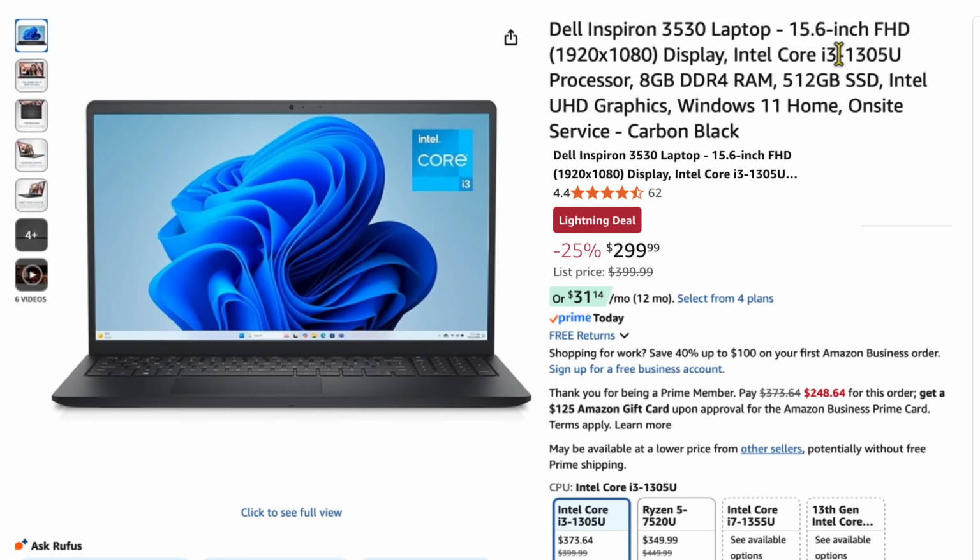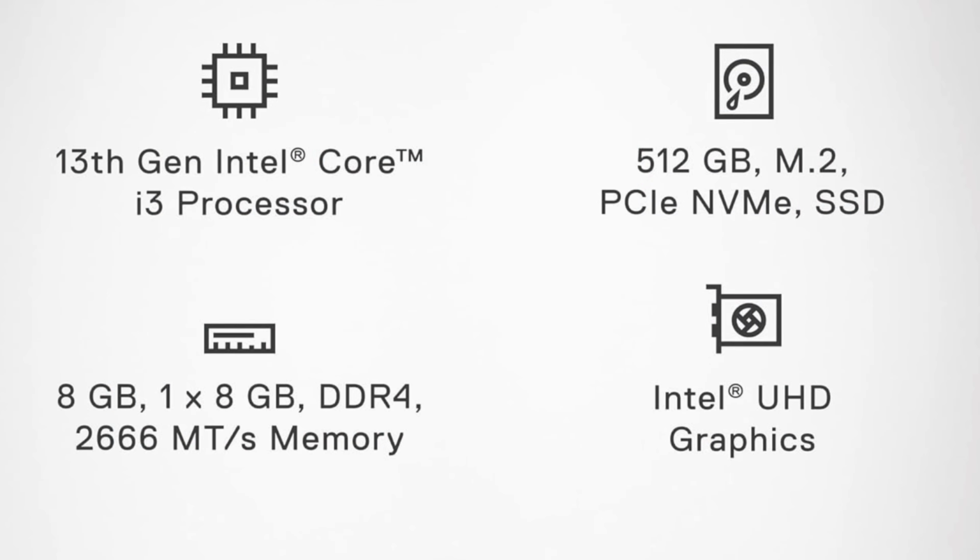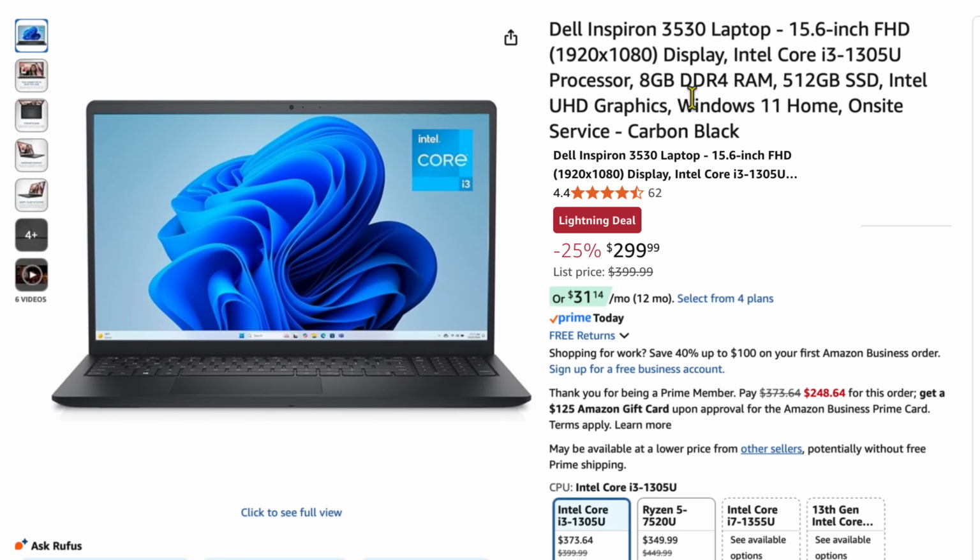Okay, so next we have a Windows laptop, just in case you're on Mac maybe, or you just need a really basic one that's going to work really well for you. Here's one that I recommend right over here. This is the Dell Inspiron, the 3530 laptop right here. We can see it's an i3 1305. That's actually good. It's not one of those really slow Celerons. It's actually an i3, which is good. 8 gigs of RAM, which you can upgrade, and then 512 gigabyte SSD.